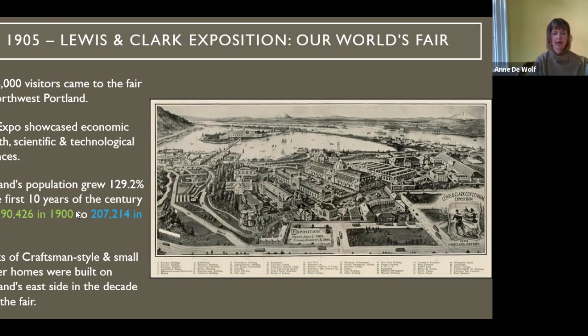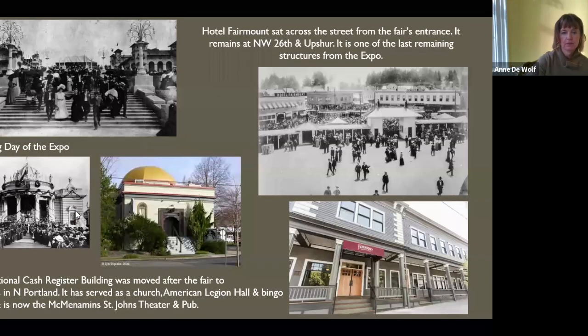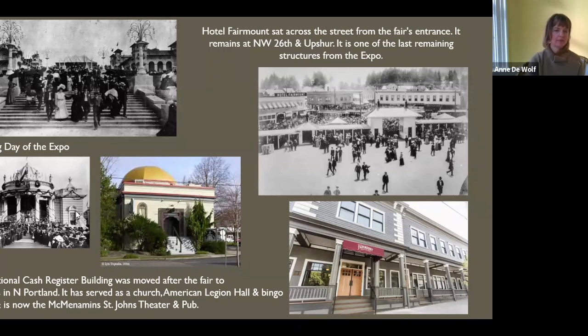Blocks of craftsman style and small starter homes were built on Portland's east side in the decade after the fair. So you can totally find all these beautiful little bungalows when you go up into Northeast Portland and East Portland in general, Southeast Portland. The opening day at the expo showcases the flamboyant style of that time with large hats, top hats, and, you know, a little bit less corseted, but still formal dress.